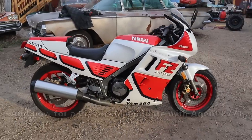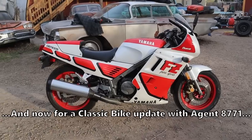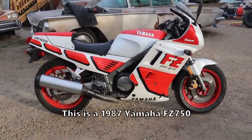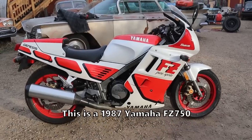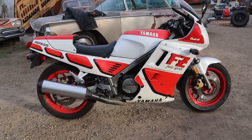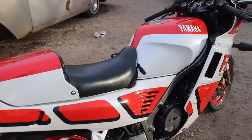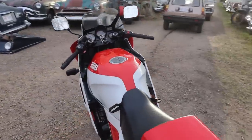I always forget, what year is this? 1987. Oh my god. I'm so old. That was when I graduated. So yeah. That was a while ago. Still looks like a modern bike, you know. If you don't really know much, a lot of people think this is not very old.